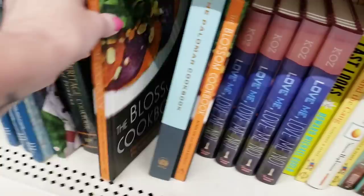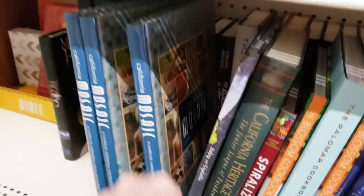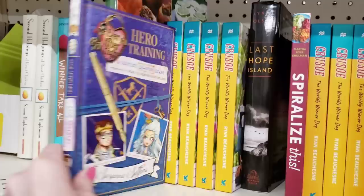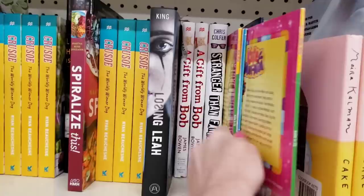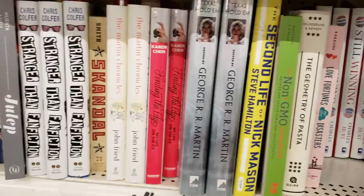Lots of cookbooks. So many cookbooks at the Dollar Tree. Probably a sign that I should pick up cooking again. Nope, I'll stick to my spaghetti. That's it. I'm retired from cooking. And let's see, what are you? Ooh, gift from Bob. I think it's so cute that people name their dogs or cats human names, like Kevin, Bob, or Susie. I think that's cute.